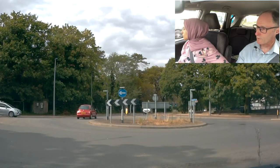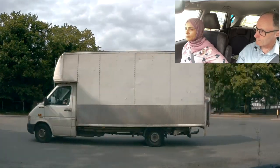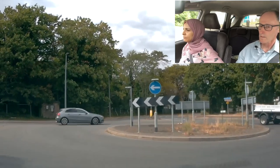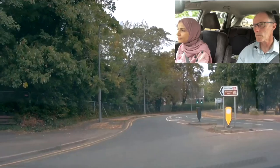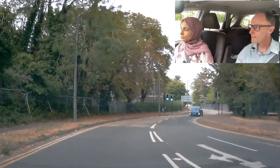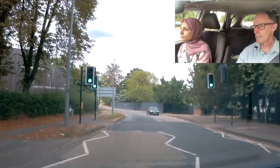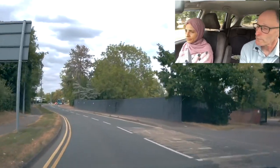That's it, yeah. Use your handbrake. You've seen the gap yet? Yes. Well done. That bleeping noise then, what was it? Was it the handbrake? So just fully take it off?